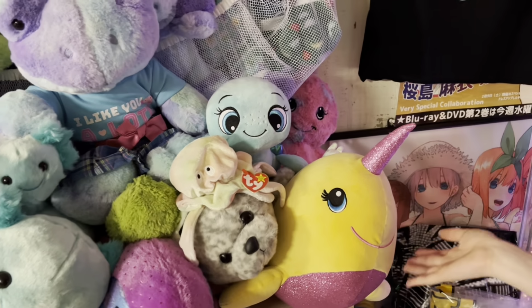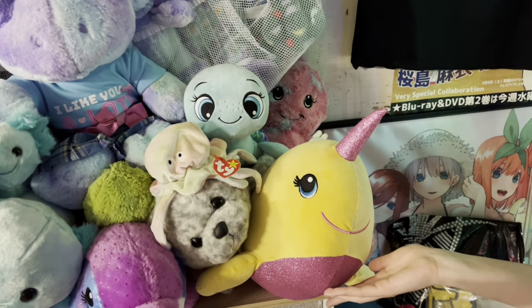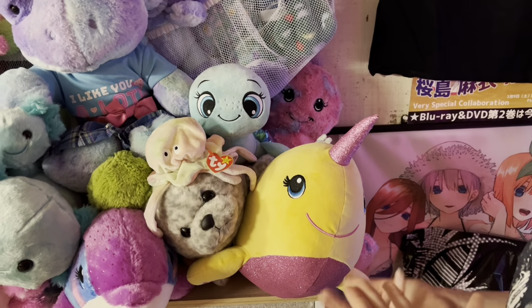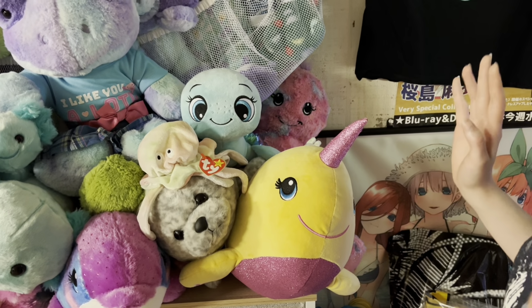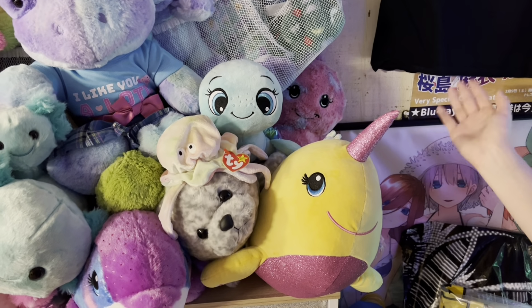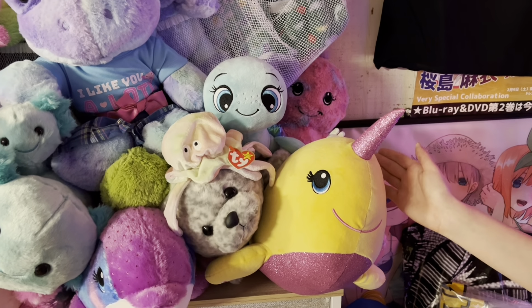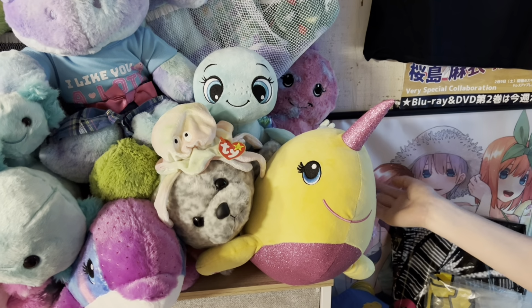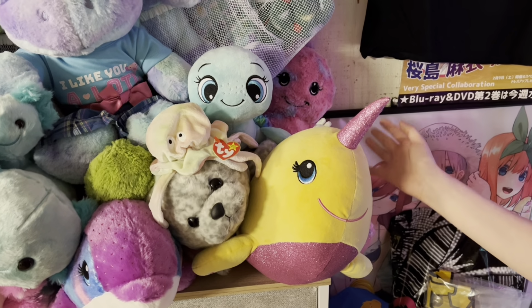And then we have Nora the Narwhal, who, a fun fact about narwhals, is my mother did not know that narwhals existed and thought I was just talking about some imaginary creature. And I think of that every time I look at Nora. I'm sad that she didn't sell well. I heard she doesn't sell well. But, oh well, I bought her.